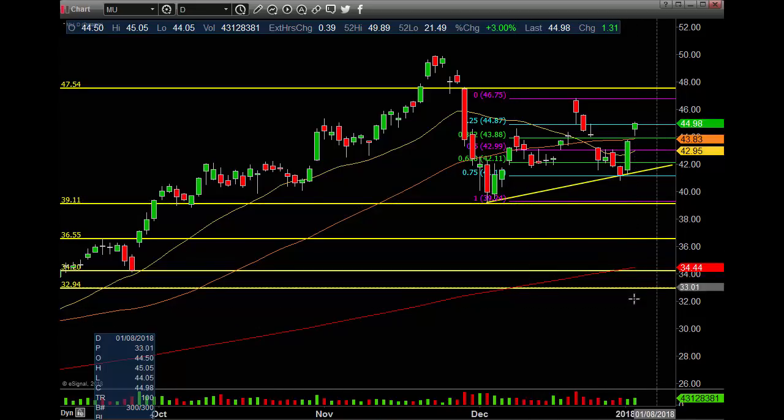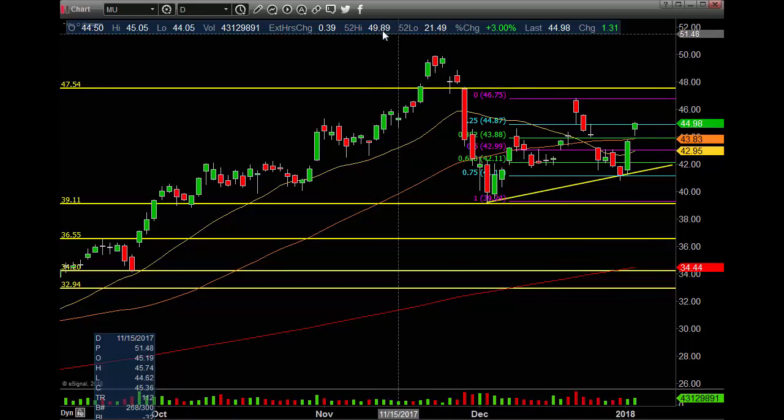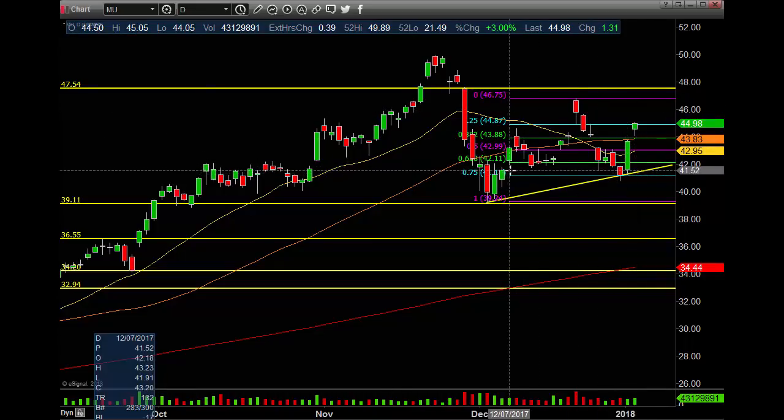So higher prices, you got to get past here, and you got to break through this 46.75. Then you got a gap window, gap fill, and then you have the all-time high, which is at 49.89, or the 52-week high, I should say. And we're up a little bit after hours. No great shakes, but great little reversal here off the 750 retrace. We filled the gap as well. Boom, boom, 2 days up. Qs are rallying as well. Why not get MU going too?